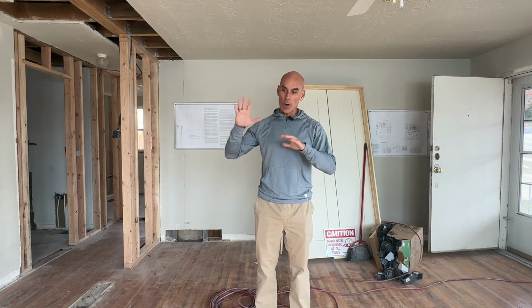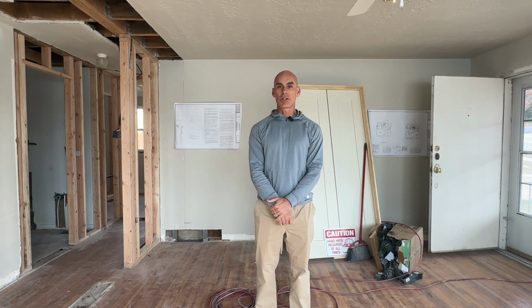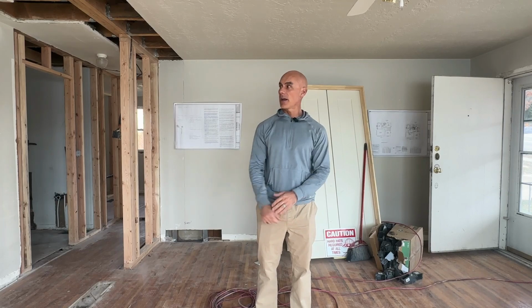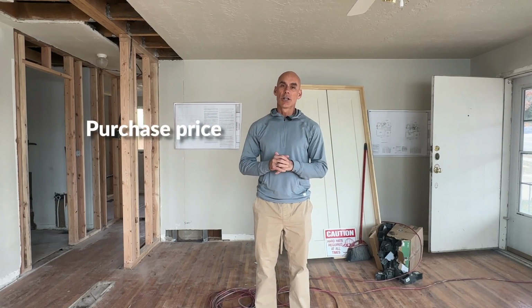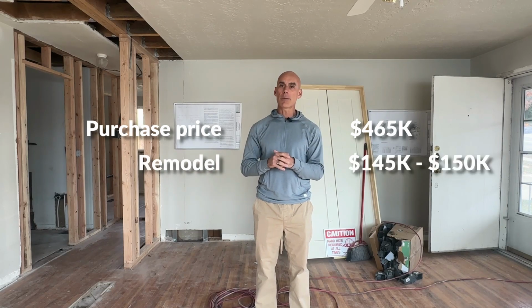And then in the basement, we opened up the floor plan. So we're going to have 2 really awesome bedrooms, a really generous family room and storage in the basement. And we got a nice little 1-car garage. So our numbers on this one, $465 purchase, about $145 for the remodel.